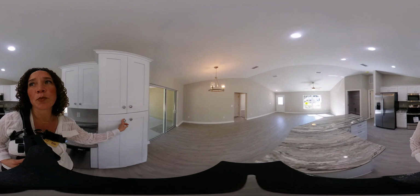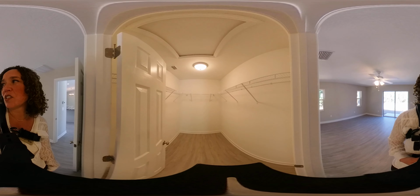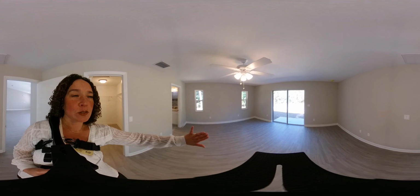Laundry room right there, and then this is the main bedroom suite. So we have sliders going out back. There's lots of space. You'll notice when we get outside there's a ton of privacy. The owner behind this house has 10 acres, and the house is built way over to the far end of that parcel. So there's just a lot of wooded privacy to keep you feeling secluded over here.